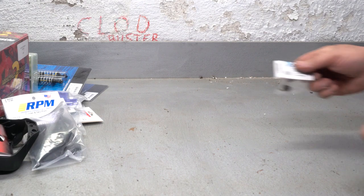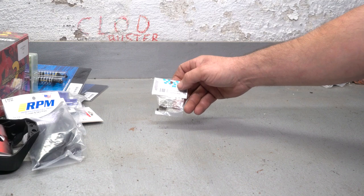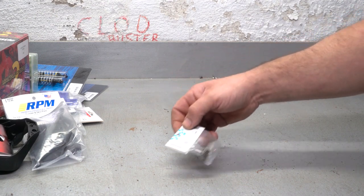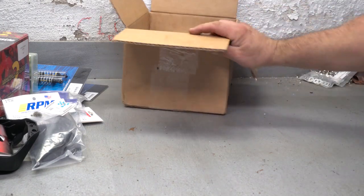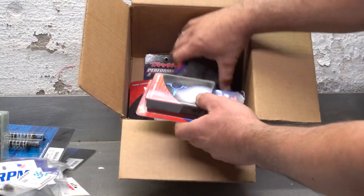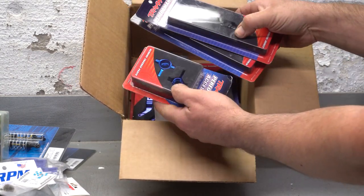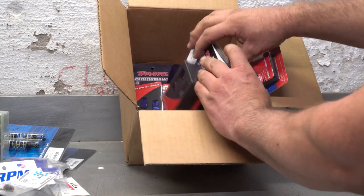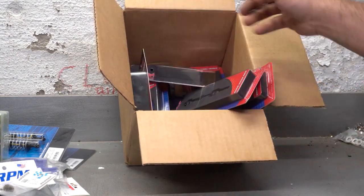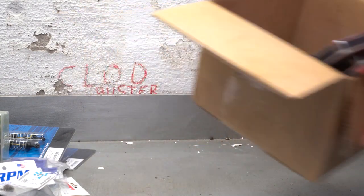What do we got here? This is a pinion. So the Castle motor uses a 5mm pinion shaft, so I went with that. I'm keeping the stock 13/54 gearing. Alright, then this box right here, this is everything to do the XO-1 conversion shafts. You get the four shafts, bearings, the steering pieces. If you go online, you can look up everything you need. Part numbers, that's a good upgrade.